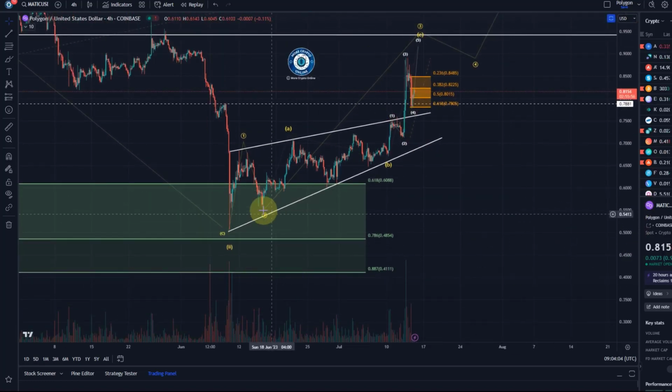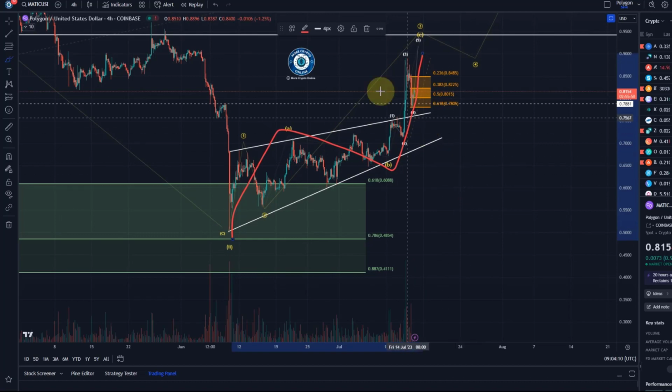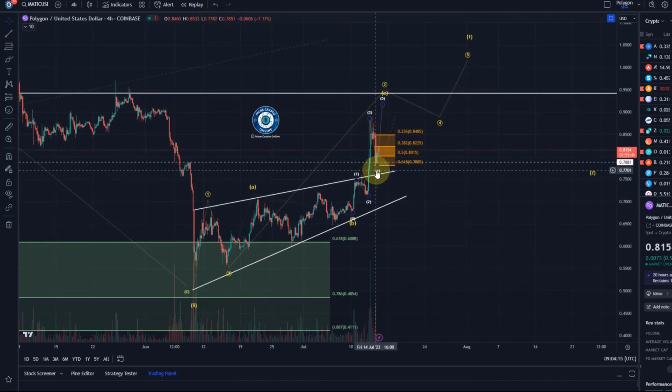Would need to look at the structure then, but then we would have topped in 3 waves, WXY maybe. So ideally, for continuation, we're turning around now and we do not break below yesterday's intraday low. And if we do, then the last relevant support level I have would be that 71, 72 cent level, okay? That's my update about MATIC.